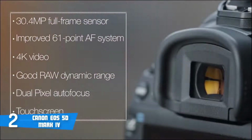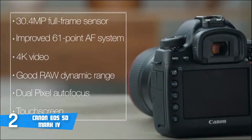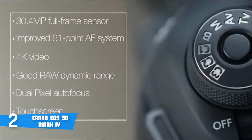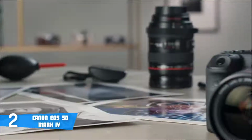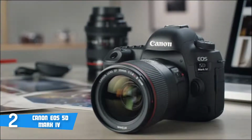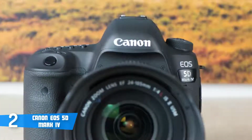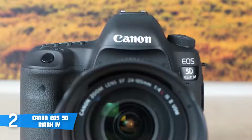In addition, the Mark IV is Wi-Fi, NFC and GPS enabled, so the process of image transfer to a compatible device will be butter smooth. Considering the controls, well, they're spread across the top, the rear and the back, and trust me, there are indeed many, so you can make dozens of adjustments while shooting images or capturing videos.